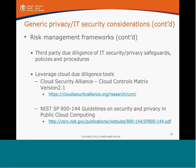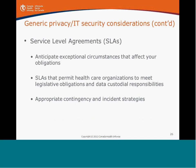It's important as well to consider, when doing due diligence of a cloud service provider, to leverage third parties to assess privacy and security safeguards, policies, and procedures. And to that end, the cloud industry has made great strides in trying to address privacy and security issues and considerations. They're providing tools that can be used for due diligence, such as the one cited here, the Cloud Controls Matrix from the Cloud Security Alliance, as well as documents from NIST. And we strongly encourage you to leverage these tools when considering any cloud deployments or cloud vendors.